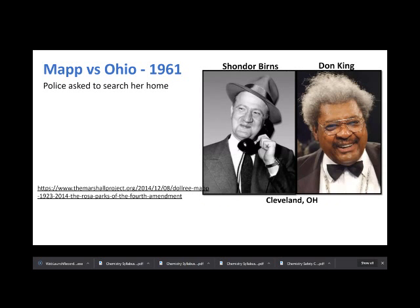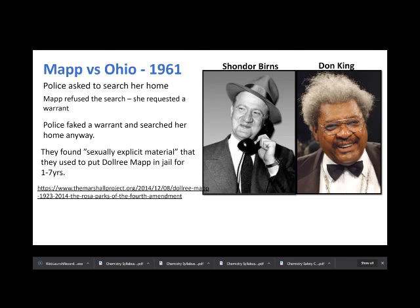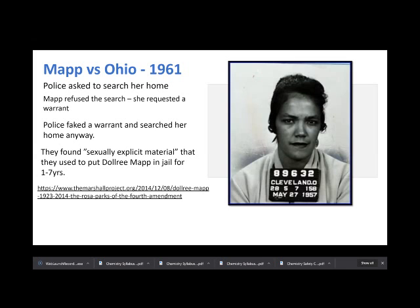So Mapp versus Ohio in 1961, the police asked to search this person's home. Her last name is Mapp, Dolores, I think is the first name. They refused the search and she requested a warrant. The police faked a warrant and searched her home anyway. And they found sexually explicit material that they used to put Dollree Mapp in jail for 1 to 7 years. Oops, sorry, I don't have a picture there. There's her picture.